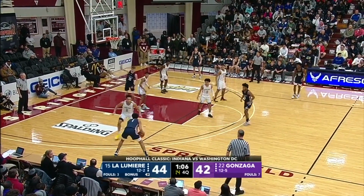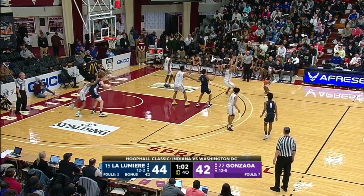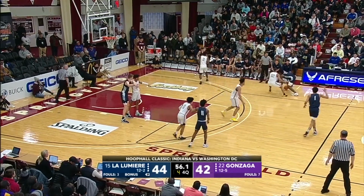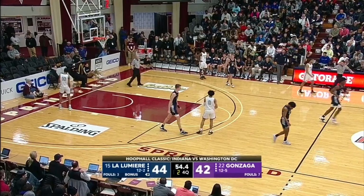2-point lead in the basketball, Lumiere. Gets it over to Kamari Lands, who shuffles his way. Without Jaden Ivey on the basketball court right now. And a travel by Lands.